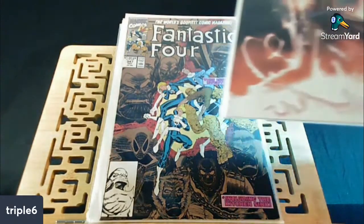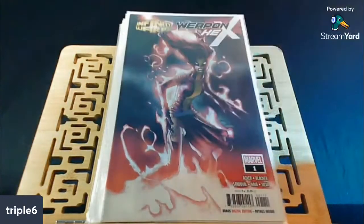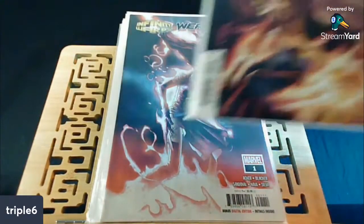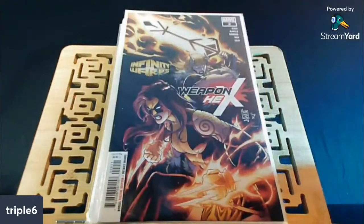Speaking of dollar bins, once you get turned on, now you start seeing this stuff everywhere. I found again another number 1 and a number 2 of Weapon Hex.